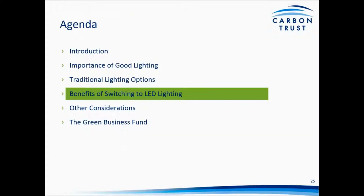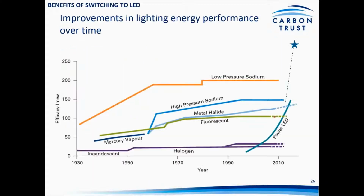So we'll just take a closer look now at LED lighting. As we discussed previously, the performance of LED solutions has effectively surpassed all the other technology types. You can see here in this graph, it ended in around 2010, but the performance of LED has continued to improve over the last 7 or 8 years, and it now surpasses all the other lighting types on the chart. And again, that will continue to improve as the technology advances.